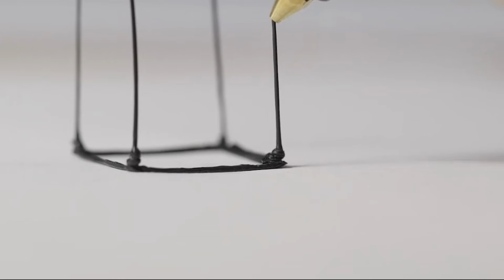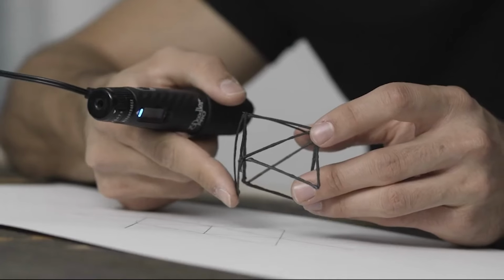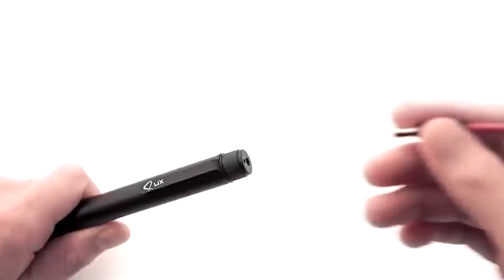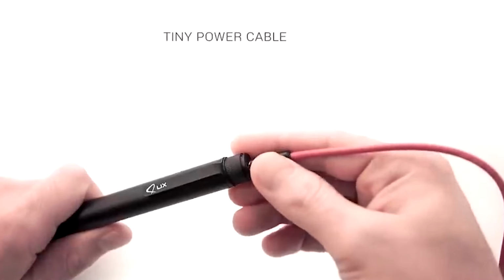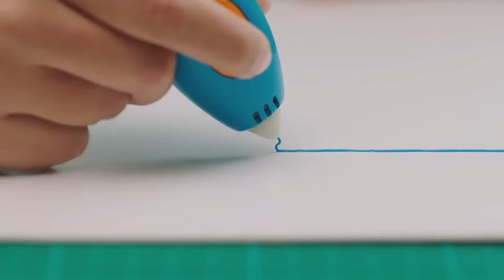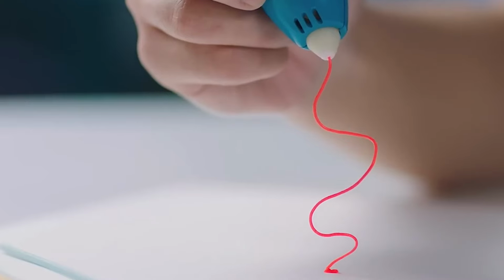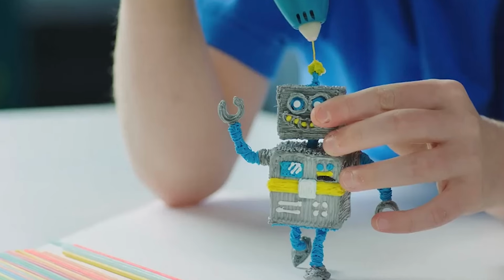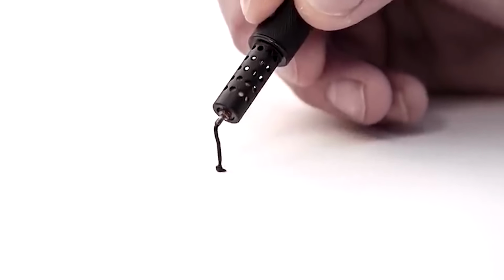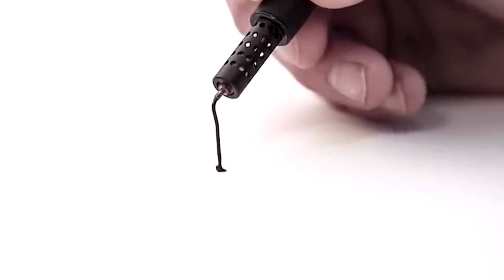At its core, a 3D printing pen is a handheld device that works similarly to a glue gun. When activated, it heats a plastic filament inside the pen, which then extrudes as a thin, melted strand that quickly hardens when exposed to air. This process allows users to draw in mid-air, creating three-dimensional shapes and structures by building layer upon layer. Available in various models and price ranges, these pens are compact, versatile, and user-friendly, making them accessible to a broad audience.